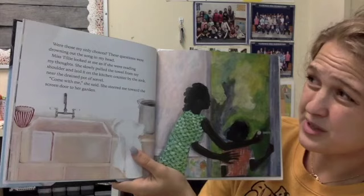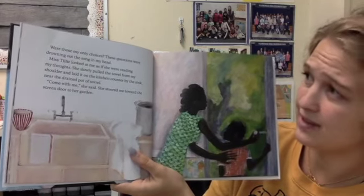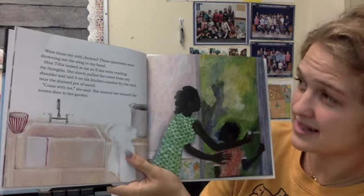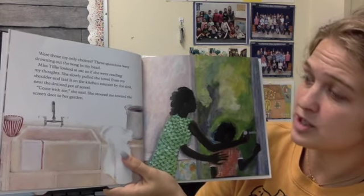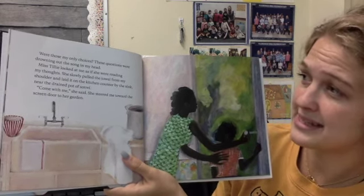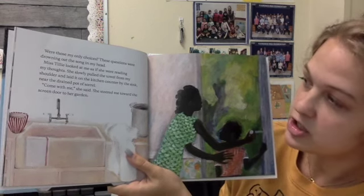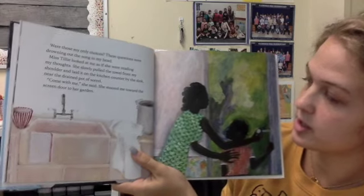Were those my only choices? These questions were drowning out the song in my head. Miss Tilly looked at me as if she were reading my thoughts. She slowly pulled the towel from my shoulder and laid it on the kitchen counter by the sink, near the drained pot of sorrel. Come with me, she said. She steered me toward the screen door to her garden.